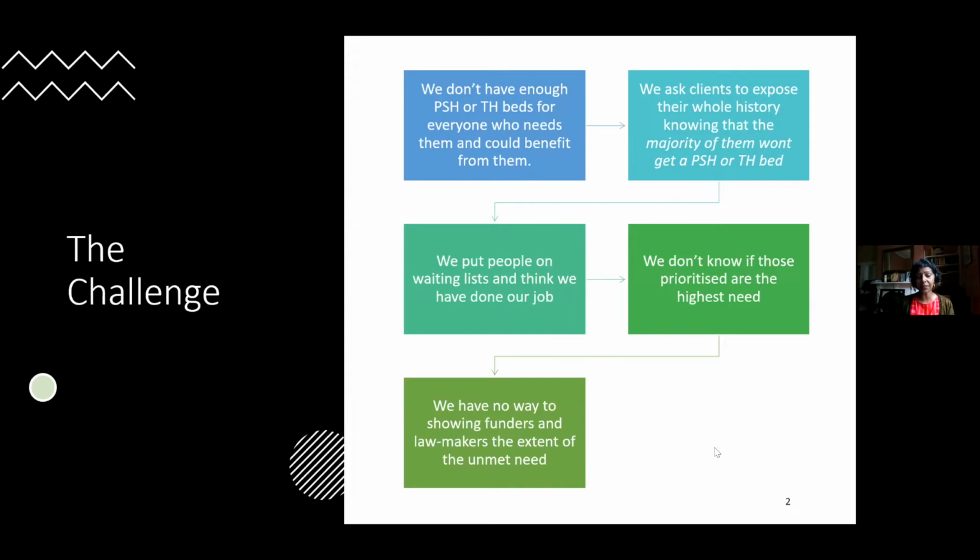And the challenge for clients is that once you're on a wait list, it's actually sometimes worse than being refused, because it stops you from pursuing alternatives, and yet it gives you no certainty about what you might expect, and more importantly, when you might expect it. And so then we also don't know if we prioritize, if the people on the wait list, and in fact the people who go through to PSH or TH beds, are actually the ones who are of greatest needs.